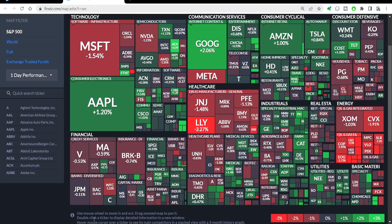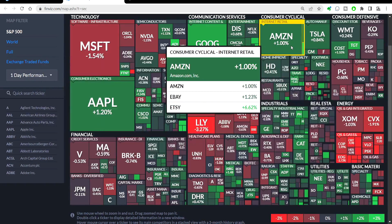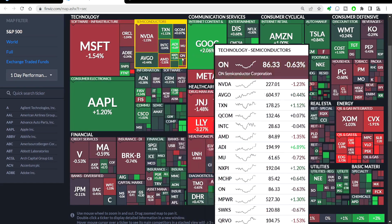But let's look at the market real quick. Let's go here and look at this first. This is the Dow, down 48. NASDAQ, up 77. S&P, just above that flat line, up 1.16. Stocks have been moving up all day, but NASDAQ is killing it thanks to big tech, man. Apple, Google, Amazon, Tesla, Disney.